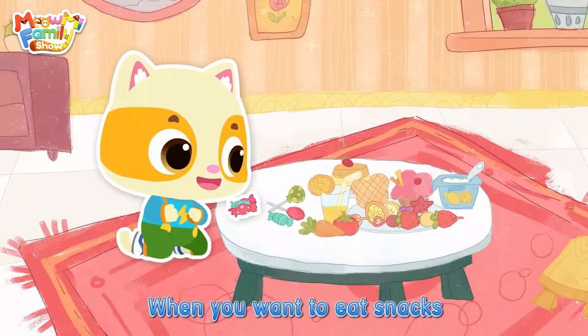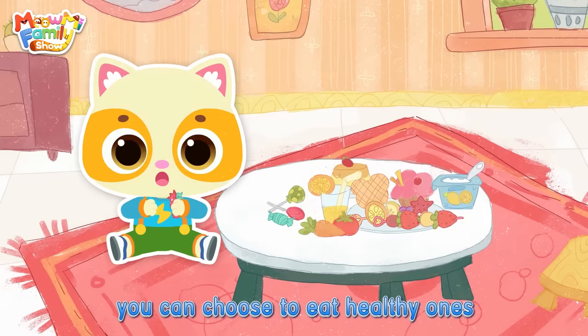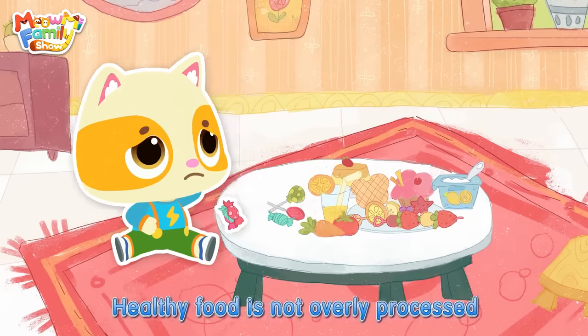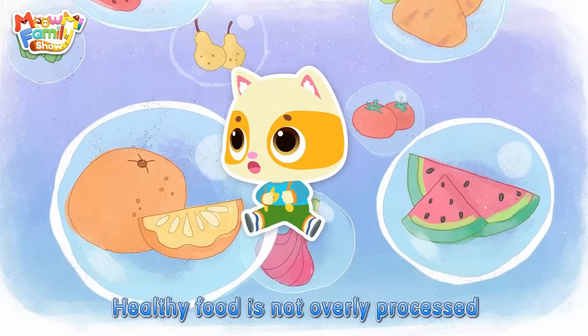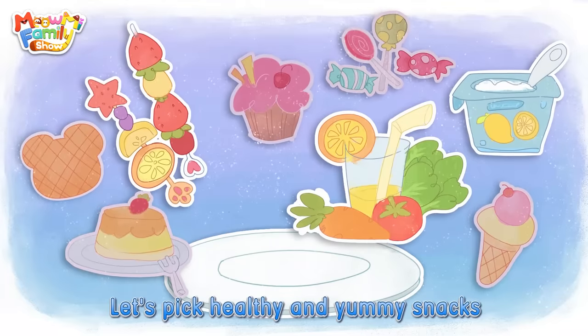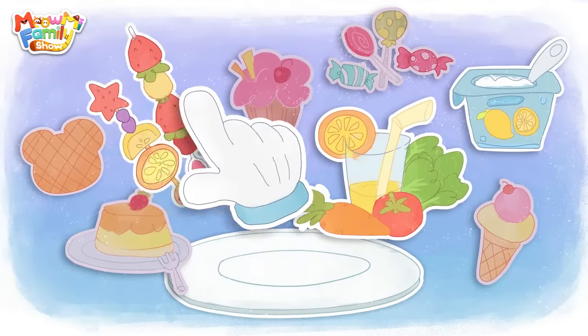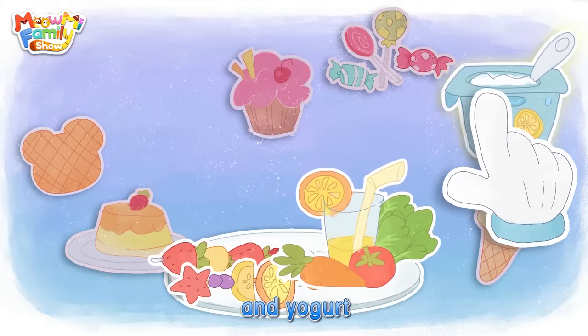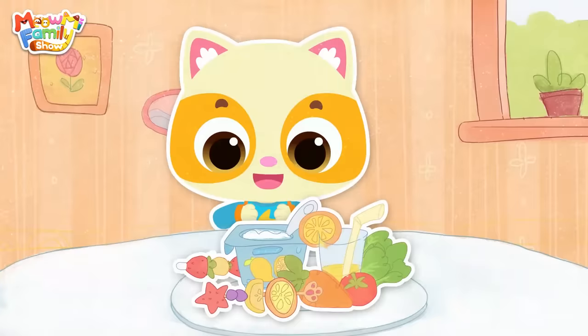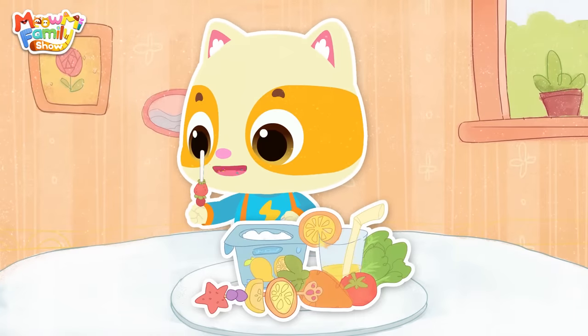When you want to eat snacks, you can choose to eat healthy ones. Healthy food is not overly processed, so it keeps its own natural taste. Let's pick healthy and yummy snacks. Fruit, vegetable juice, and yogurt. Yum, yum! I love healthy snacks!